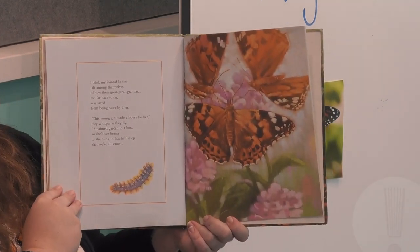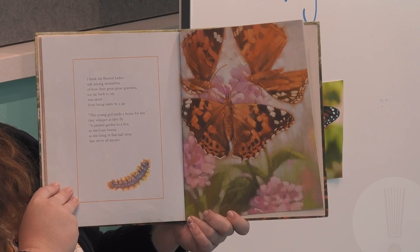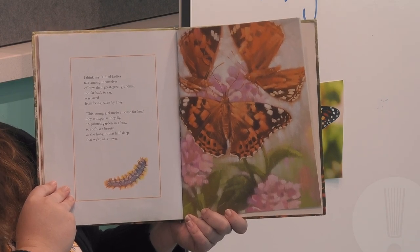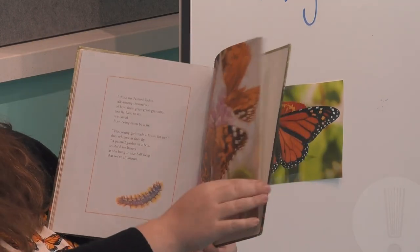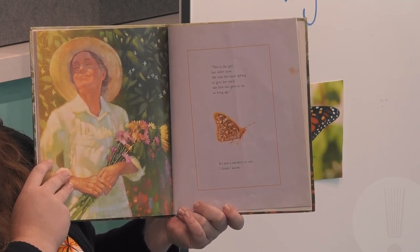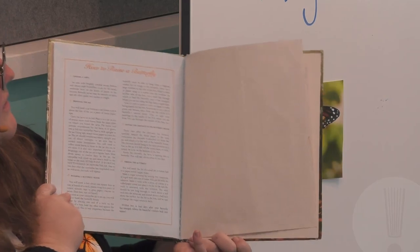I think my painted ladies talk amongst themselves of how their great-great-grandma, too far back to say, was saved from being eaten by a jay. This young girl made a house for her, they whisper as they fly, a painted garden in a box, so she'd see beauty as she hung in that half-sleep that we've all known. This is the girl, but older now. We visit her each spring to give her back the love she gave to us so long ago. It's not a mystery to me. I think I know. The end.